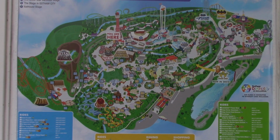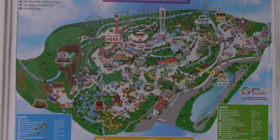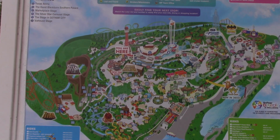Alright, so showing you the map. See right where I'm at. Right by the big observation tower. There's stuff around the back portion that I didn't show you yet.